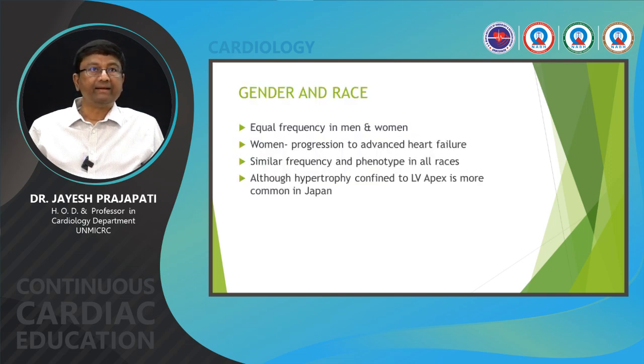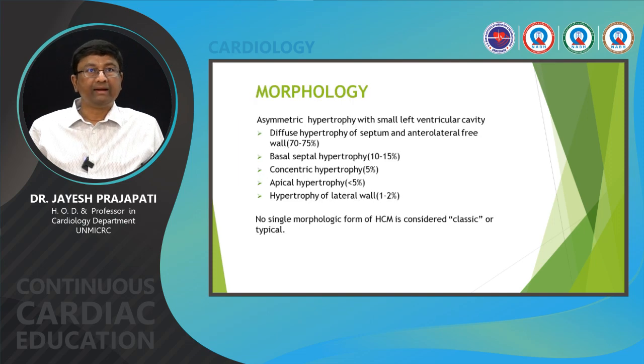When we look at gender and race, it is seen almost equally in males and females. Women may progress more to advanced heart failure. The phenotype is seen in all races, although there is some variety, like apical HCM, which is more common in Japan.